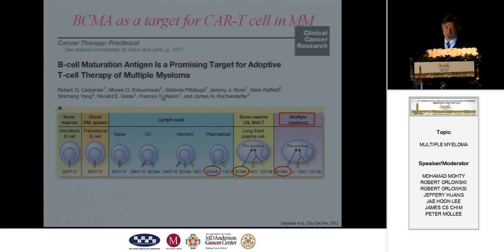So BCMA, B-cell maturation antigen, has been explored as a potential target for generation of CAR T cells in myeloma. BCMA stands for B-cell maturation antigen. It is shown that during B-cell ontogeny, BCMA is only expressed in plasma cells. BCMA is a TNF receptor family member, and its ligands include BAFF and APRIL. Upon binding of the ligand to the receptor, it will generate a survival signal to the myeloma plasma cell.